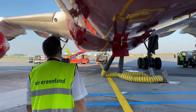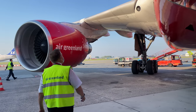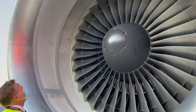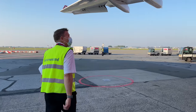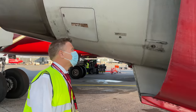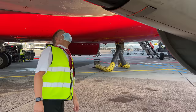Captain Alan Mollerup has invited me along for his pre-flight walk-around today. This is Air Greenland's sole A330, and most people at the airline refer to it as the Airbus. It will occasionally do charter flights to other destinations, but most days it's faithfully plying this route between Copenhagen and Kangerlussuaq, returning to Denmark to spend the night before doing the same again the next day.